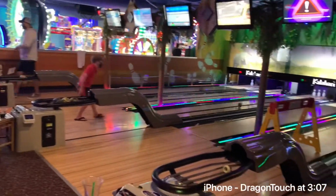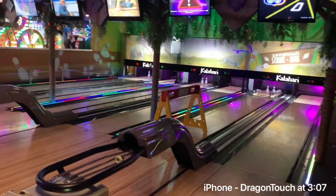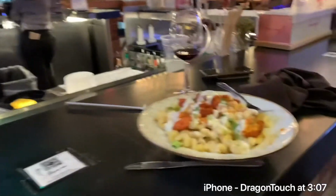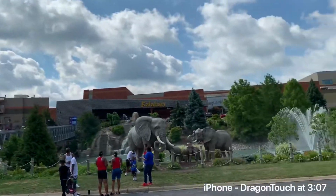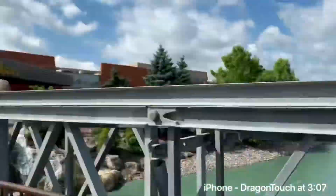There's also an arcade there with bowling, which I love duck pin bowling. And on the first day, we also ate at the new place that they have in there. It's called B-Lux. They also have the Pocono ones, and it's awesome. We love the food there.